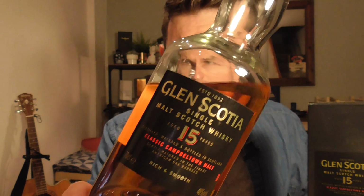Now, the 15-year-old is a core range expression, meaning that it's there all year round. It's not a limited edition, not a limited release. And this was originally released as part of a bit of a revamp in 2015, following an earlier change of ownership to the Loch Lomond Group, which owns Glen Scotia.